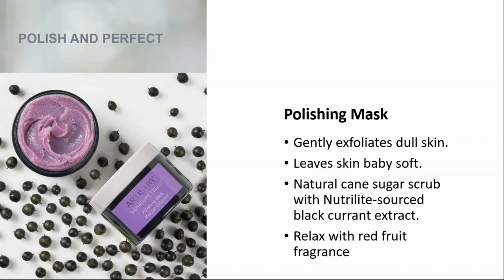Now, here's another tip as well. Because it is an exfoliant, please don't use it when you're using your intensives renewing peel. Okay? And because it is an exfoliant, I would suggest that you maybe exfoliate one day or in the morning and use your mask another day or at night. Not exactly the same time.